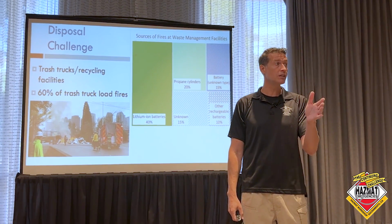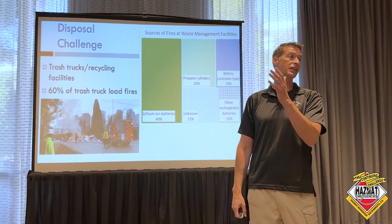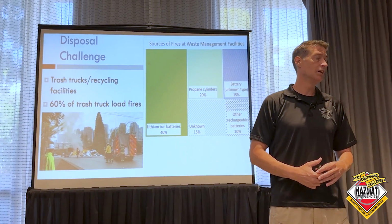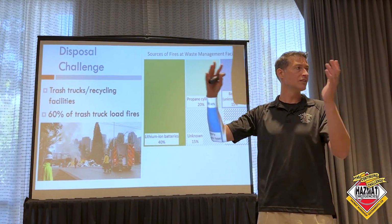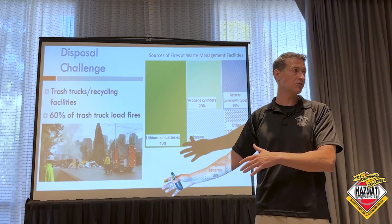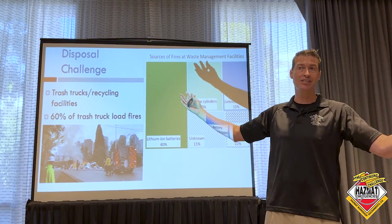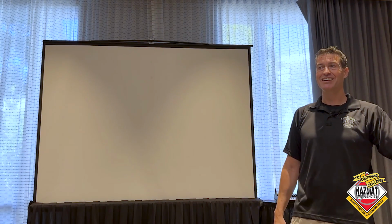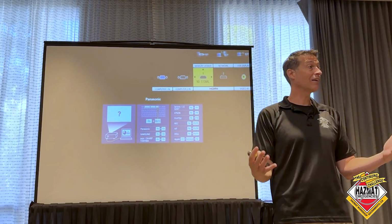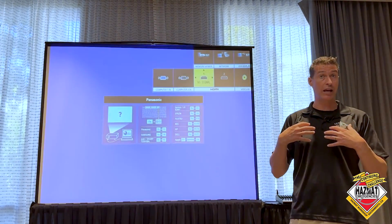I mean, $2 million a year and rising in costs of lost trash trucks, plus recycling fires, plus the hazard of dumping all that trash into a neighborhood because your trash truck's on fire. And of course, the trash truck is CNG powered. So what could possibly go wrong there? Right? So we don't have an answer for that. I don't have an answer for that. But I guess we do kind of have a partial answer.